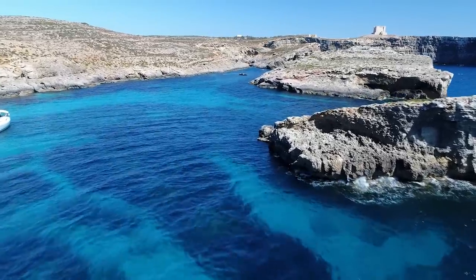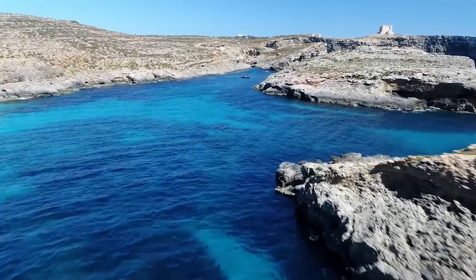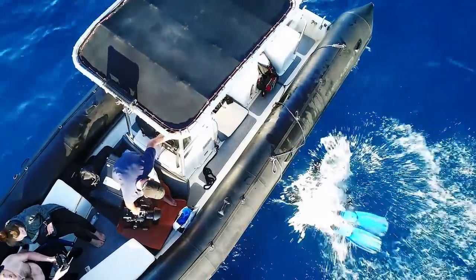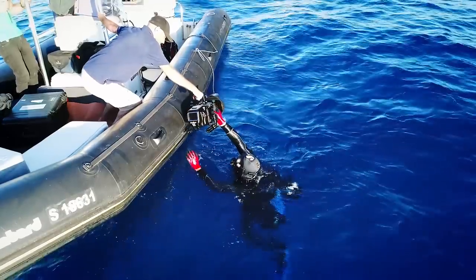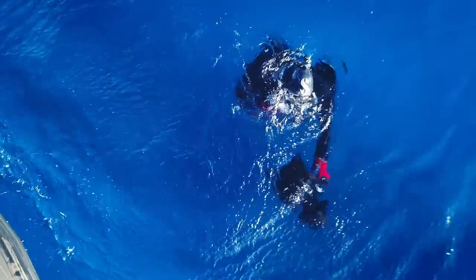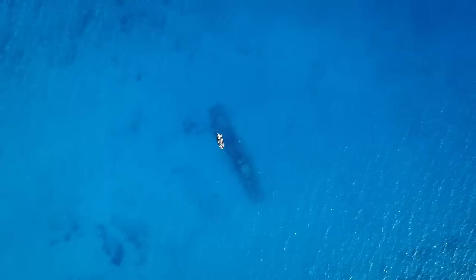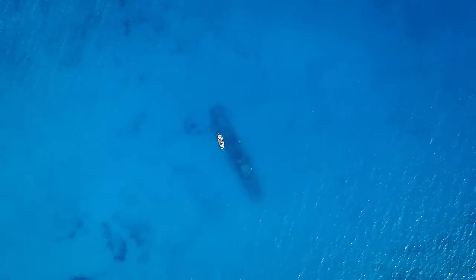Comino is much more than just an island. As a marine protected area, it is rich in underwater life. In order to continue our voyage of discovery, we must now leave the surface and enter a liquid world that few have dared to discover.